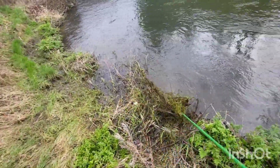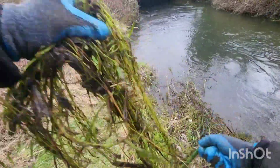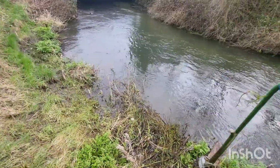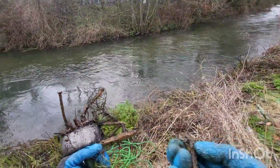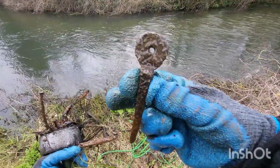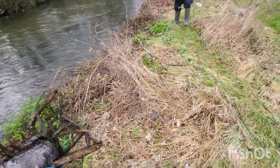Oh, right, up it comes. I think we've got stuff on there. Salad. Loads of salad. Yeah, we've got a couple bits. Got one of them, look. There's a type of nail, isn't it? Not sure what kind, but it's a type of nail.